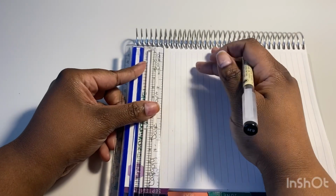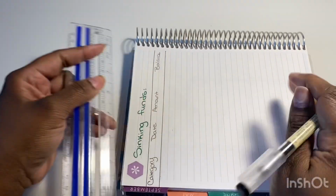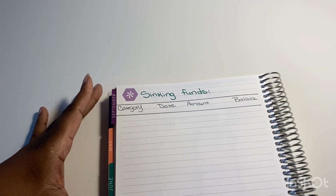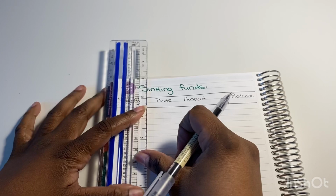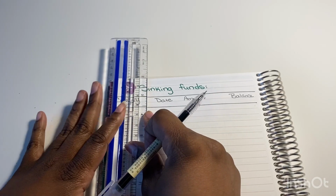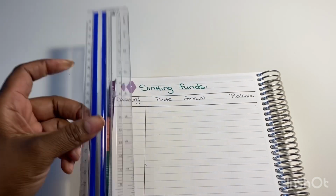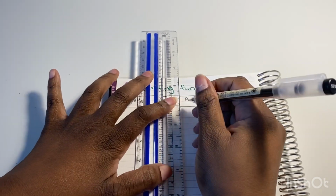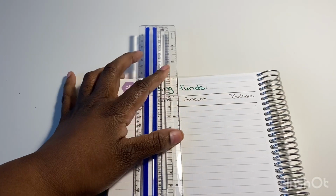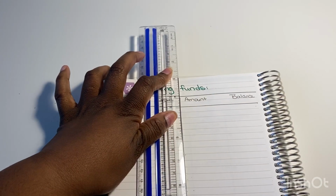So I'm just gonna draw lines right quick. You may not be able to see all the way. And here we are. And you'll be able to see me draw lines. That's not super straight. That's okay. Trying to get it as straight as I can, but it might not be perfect. Don't judge me.